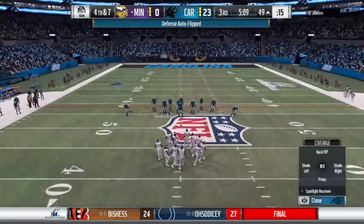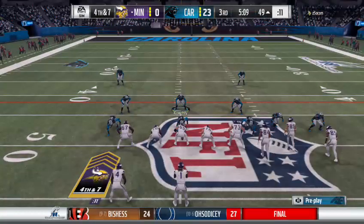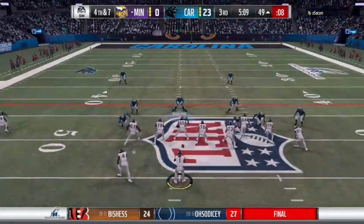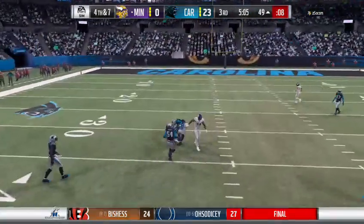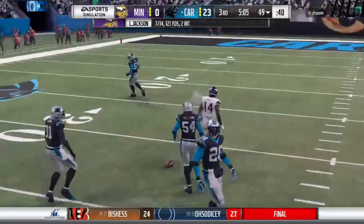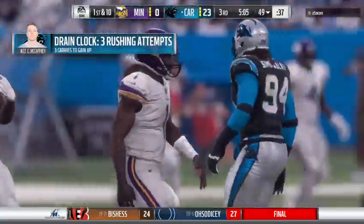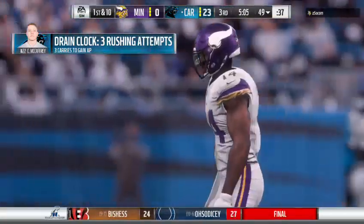Still just the third quarter, but they've got to make something happen. I think they know that. They're going for it on fourth. They're going to look to throw. And my goodness, this is incomplete. The Vikings unable to convert here on fourth. And this defense will take over right near midfield at the 49-yard line.